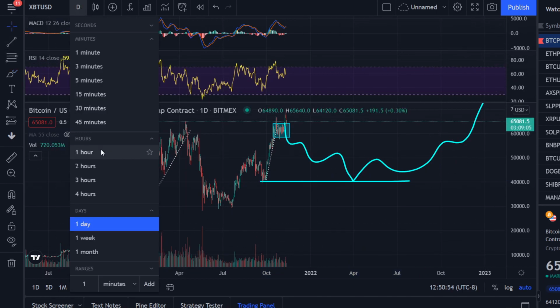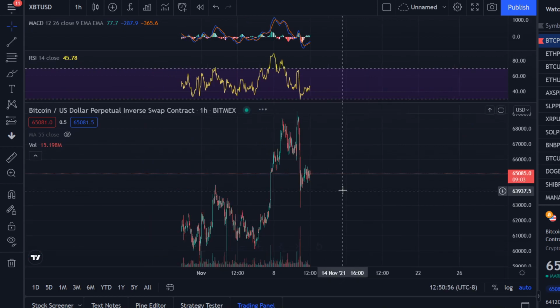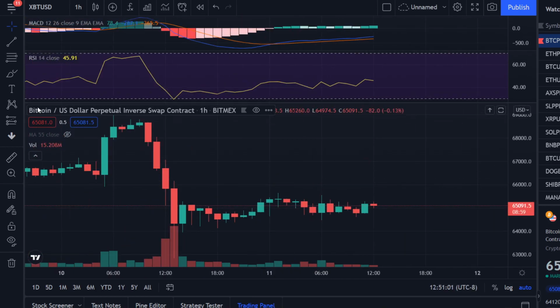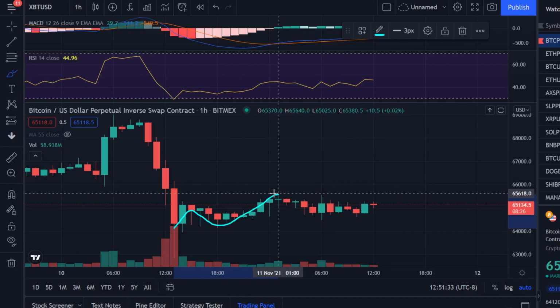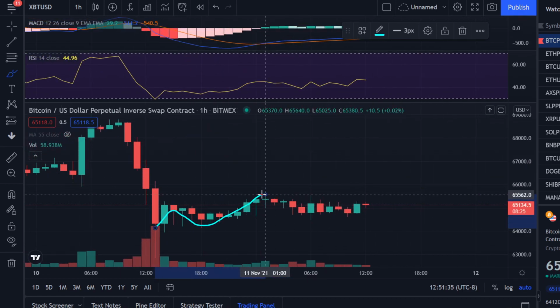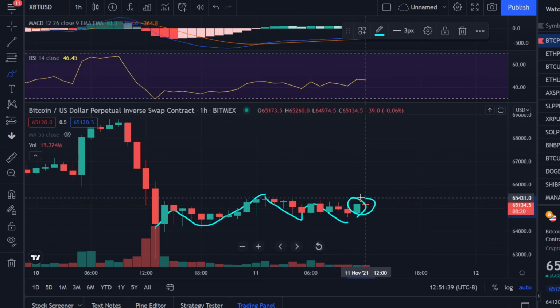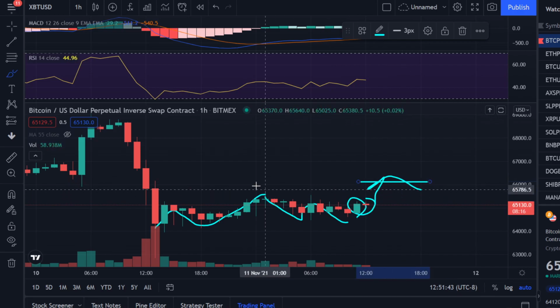So that's kind of what we're looking at right now on a higher time frame level. So on this low time frame, we have an attempt by bulls to break back up here and then it's not really happening. So now bulls should be in control and try and take a shot at like the 66 area.